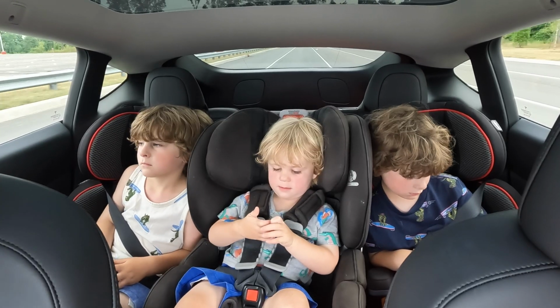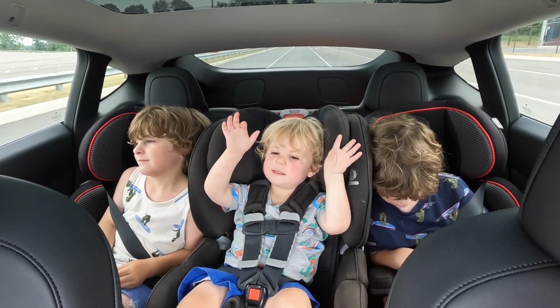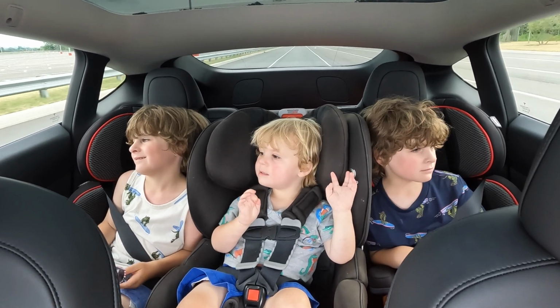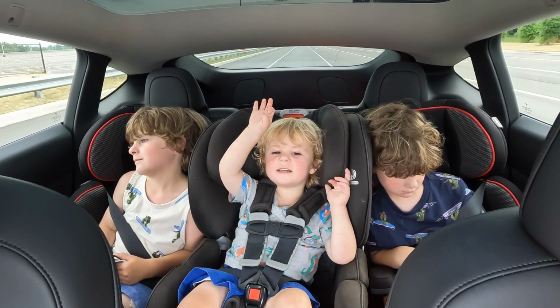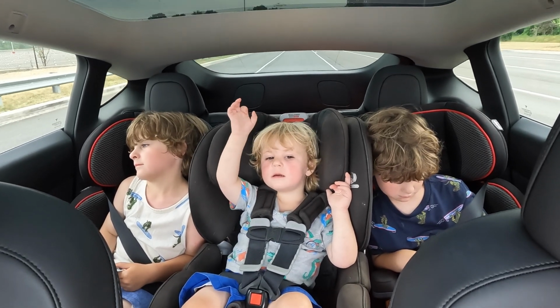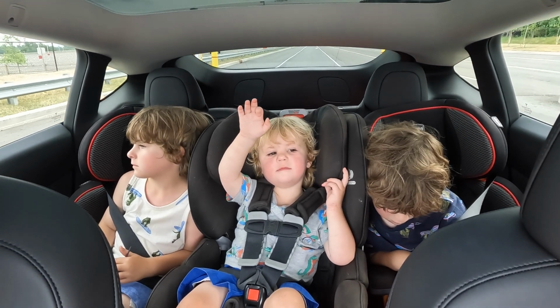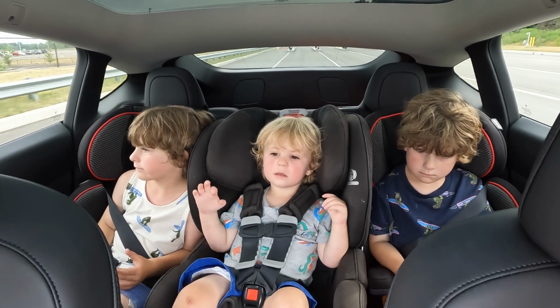And everyone had a blast. Arlo, what was your favorite thing at Legoland? Me! Ninjago. Me too, Arlo. My favorite thing was you too, Arlo. Arlo, you look like you had a blast this time. Like he didn't like any of the outside ones. Alright, I think we've definitely paid off our annual pass at this point.